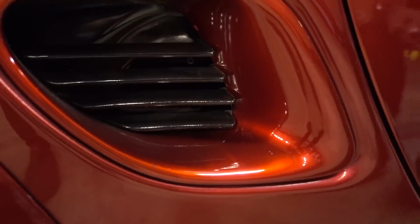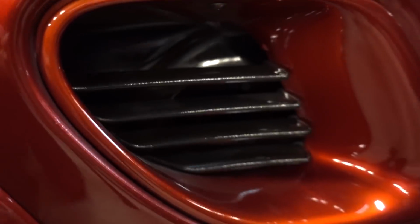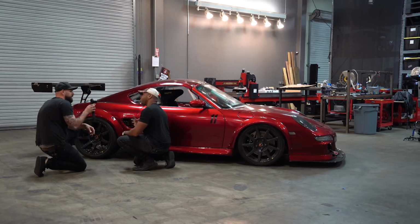Well, these definitely are not factory. Believe it or not, they are. They are the factory vents, but we utilize them. Behind these vents is a fan mechanism that really evacuates hot air from the engine compartment. So this isn't pulling air in, it's pushing air out? Pushing air out. We are using the fan to push air out of the engine bay to keep engine temperatures in control as well. And we control that with our engine management solution, which we'll get into a little bit later.